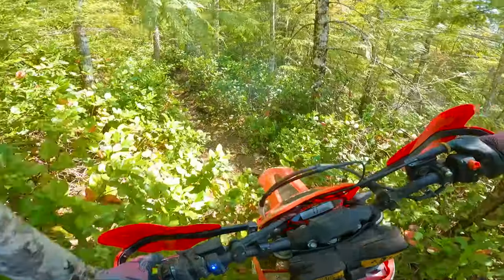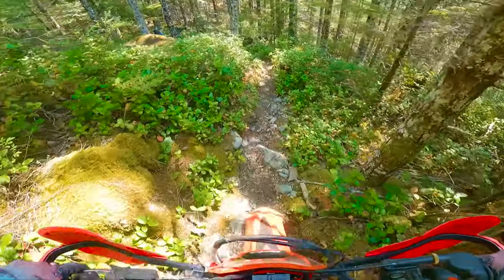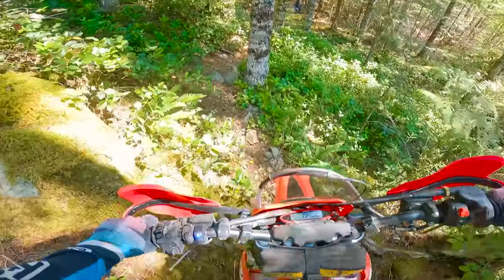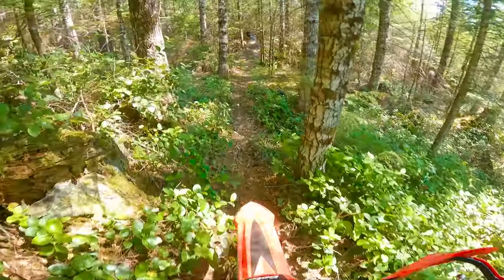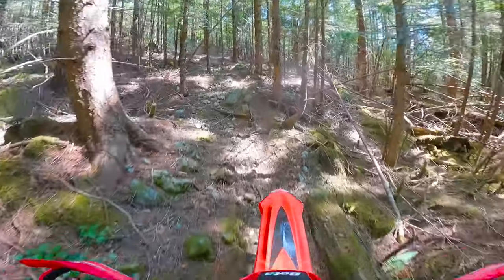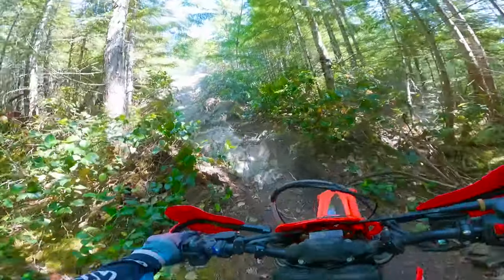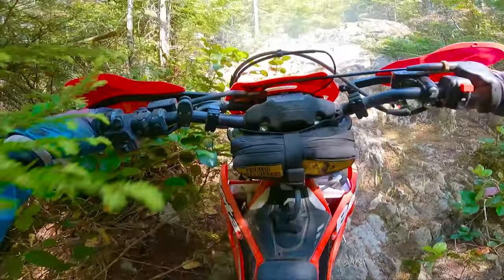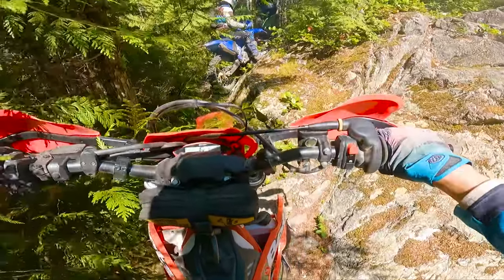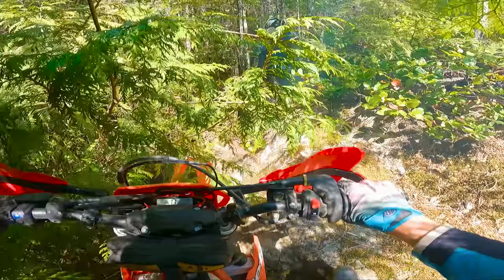Now we're gonna head down from that beautiful little spot there and we're gonna get into some more techie fun stuff. But first we got this pretty steep little descent before we get to climb back up. Oh yeah, tight little techie spots in here.